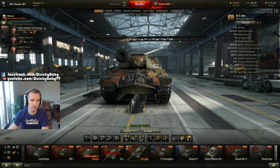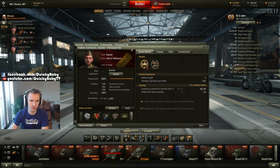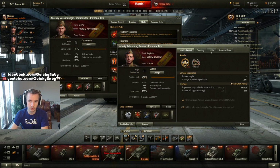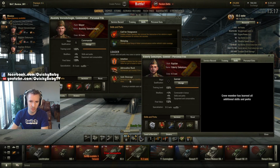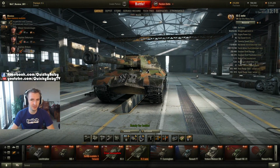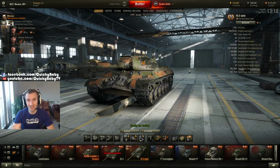So you might be wondering which crew member has the opportunity to get safe stowage on this tank. And interestingly enough, the commander and also the gunner both have the option of getting loader skills and loader perks, which is frankly a little bit of an inconvenience for people who want to be using maybe their IS-7 crew in this tank. And I expect that some people might go as far as to have a specific crew just for the IS-3A. But I think that's quite enough theory crafting. Let's get stuck into some gameplay.